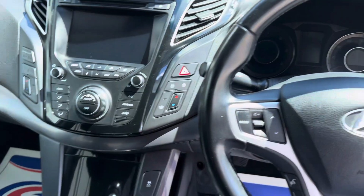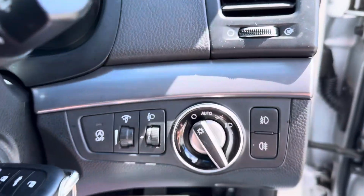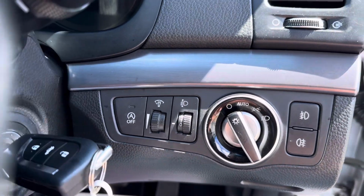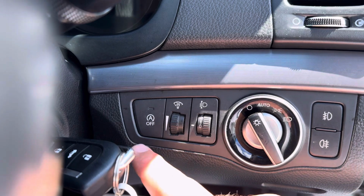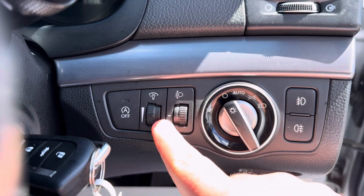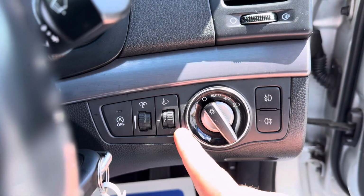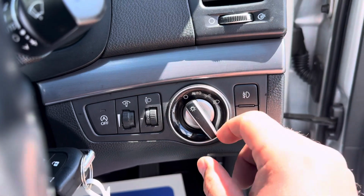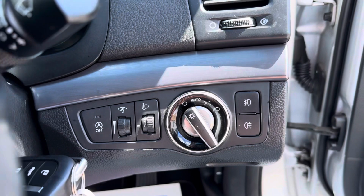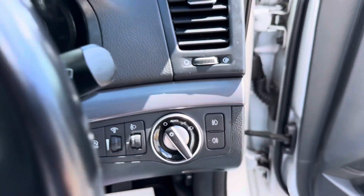Such a lovely place to be in. Key goes in the ignition. We're just going to start from here actually. So over here you've got your start stop system to turn it off if you want to, and this is for the instrument cluster if you want to dim it or make it brighter. This is to adjust the headlights. It's got auto lights as well, so you can switch that to auto. You don't need to worry about turning the lights on and off. And it's got front and rear fog lights.